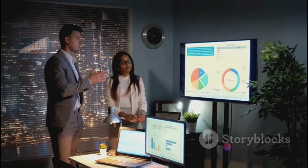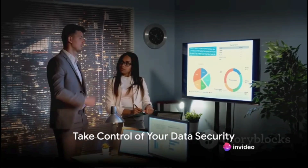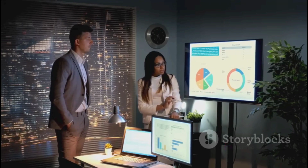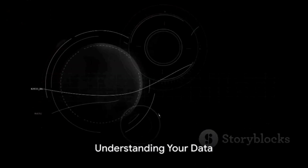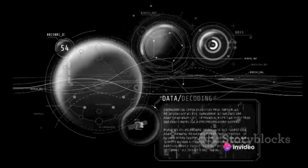So, if you're keen to understand how you can protect your data, you're in the right place. If you want to take control of your data security, stay tuned for the next few minutes as we guide you through the steps to safeguard your data. First things first, understanding what data you have and where it resides is crucial.